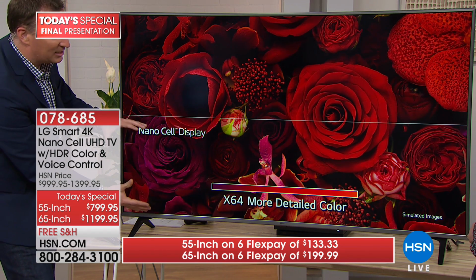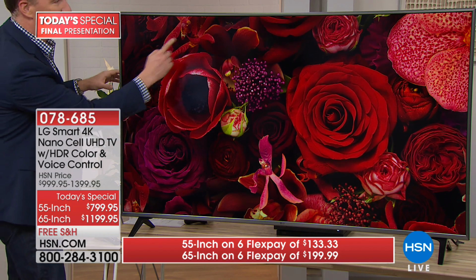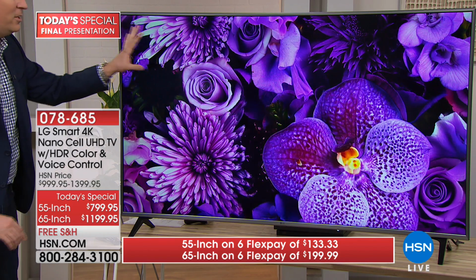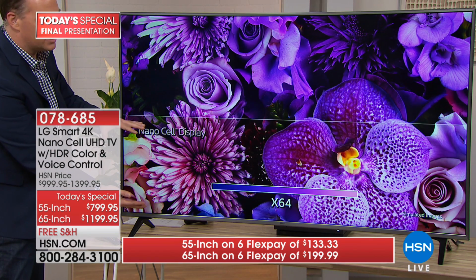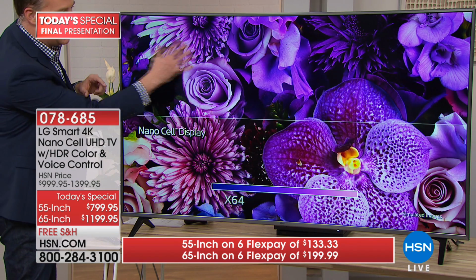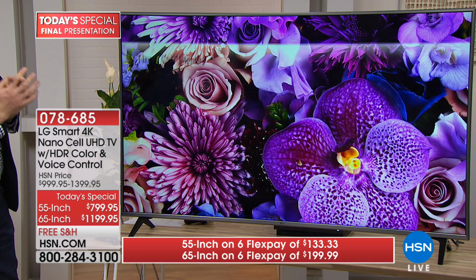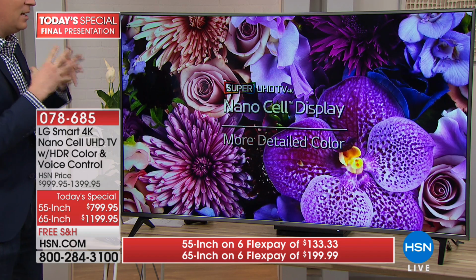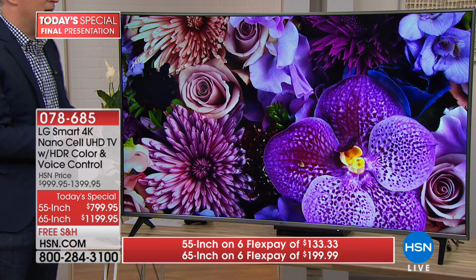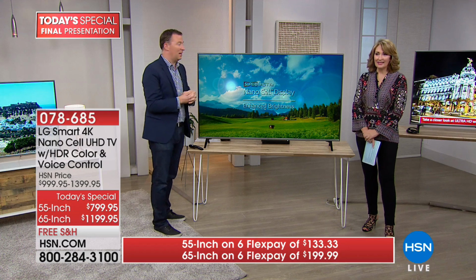Now watch what happens. 64 times the color as you start to pull it up. Look at all the different colors, the different shades that you missed. What do you see on here? You see nothing but violet. Now watch what happens. We have the nanocell, we turn it on the bottom. Notice the violet, but then when you pull up and you see it fade to the top, look at all the colors that you missed out on. That's why nanocell. You said over a billion? Over a billion colors now. Most TVs have a few million. Right. This has more than a billion colors for you.